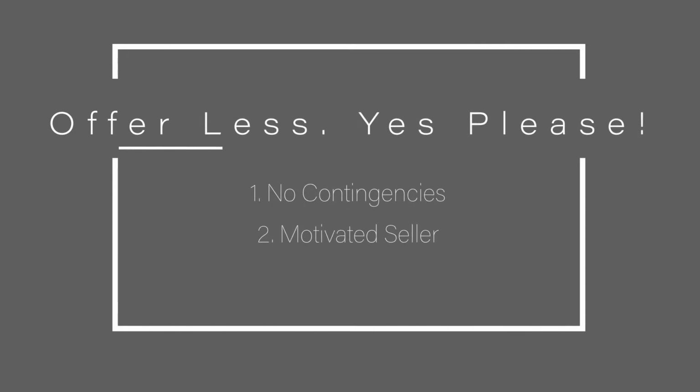Now, there are also a couple of reasons why you would offer less than the asking price. If your offer doesn't have any contingencies, like needing to sell your existing home, or you're willing to buy the property as is, you have a little more leverage. And if the sellers are motivated to get rid of the property as soon as possible, they need to relocate quickly or sell fast, you have more leverage in submitting a price lower than what they expect. If they're motivated, you have the upper hand and the leverage.